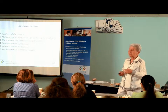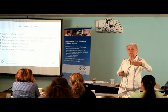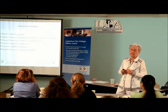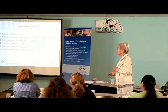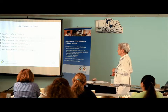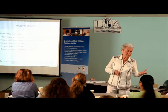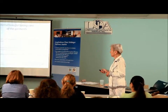So sometimes it is better to put one layer of garment on the other, but then the insurance companies don't pay. So this is sometimes really difficult to help our patients. And then we have to consider the profession. So double garment is recommendable, and additional diabetes or these things have to be considered.